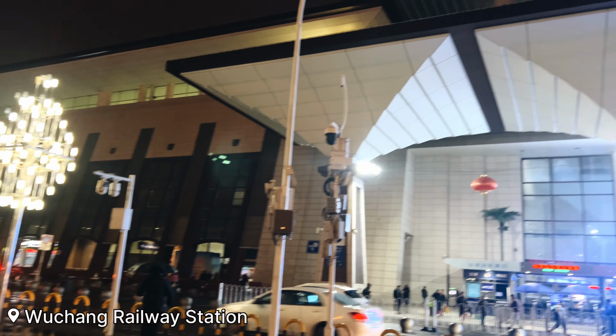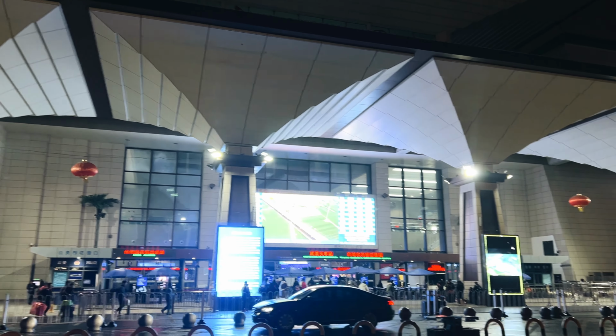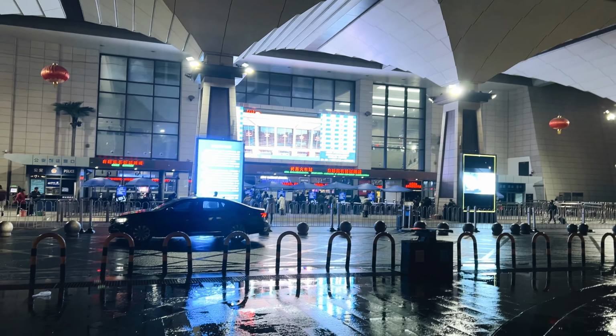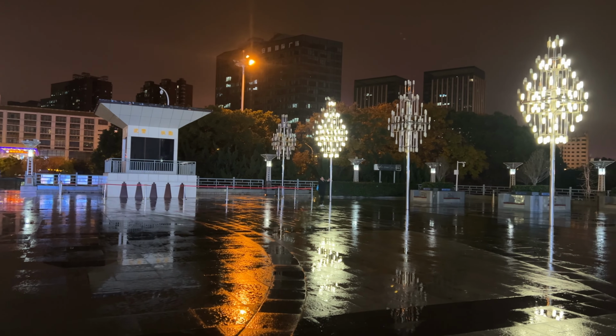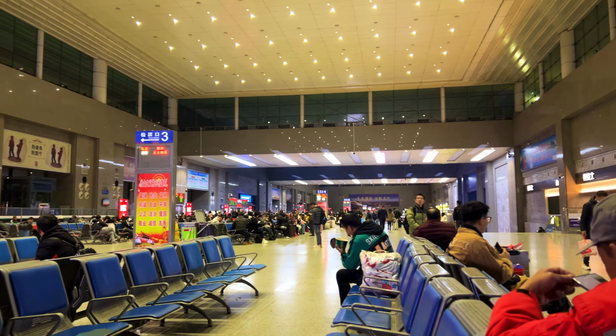Now it's time to go back to our place. Now I have reached Wuchang railway station. That's Wuchang railway station from the inside.